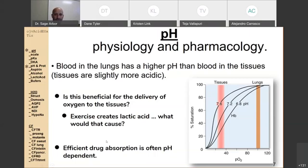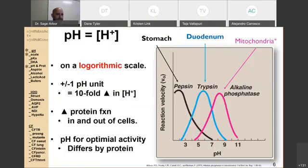And then drug absorption is often pH dependent. We're going to use aspirin as an example. Let me see if slide 6. Yes, I skipped slide 6. Thank you very much. So what is the pH?